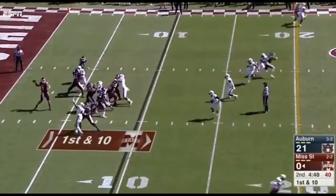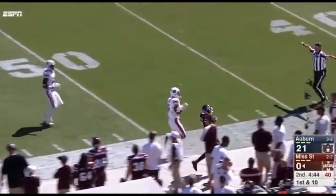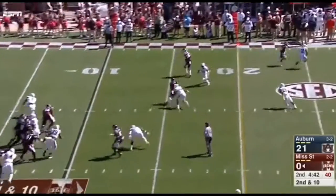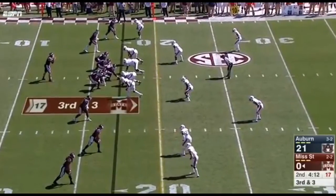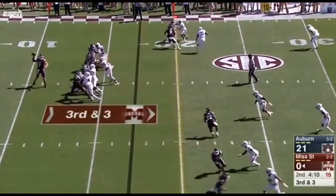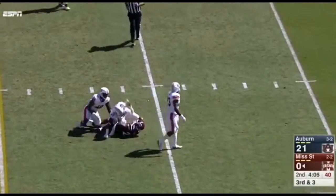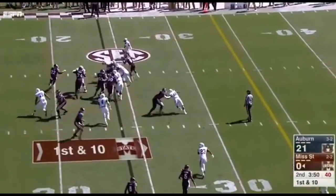Fitzgerald on play action on first down. Got a matchup he likes, but couldn't fit it into Gabe Mott. They bring 4 here. Complete to Fred Ross. Coordinator Kevin Steele reminds him of it daily. Only the 4th first down of the game for Mississippi State.